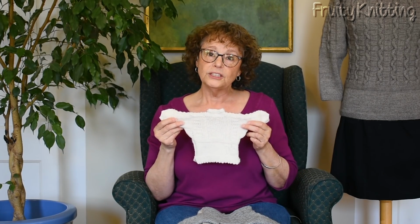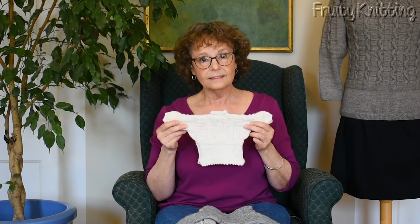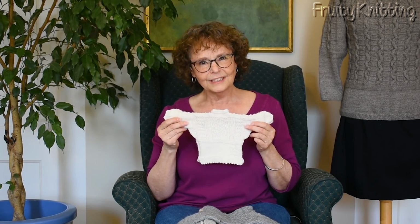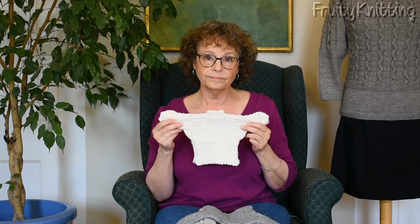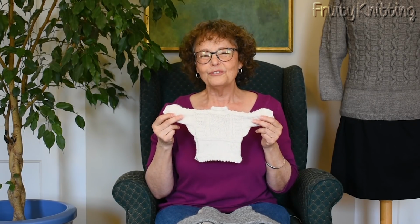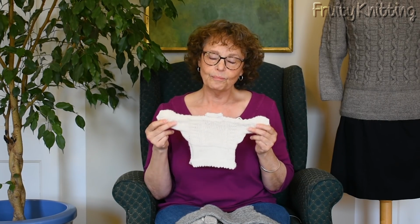When the gussets reach the full width, then the body is split, the gussets are put on holders, and the front and back are knitted flat to the shoulder. And the gussets are in a diamond shape, aren't they, for the Gansey? That's right, they are. The first half knitted in the body, the second half knitted in the sleeve.